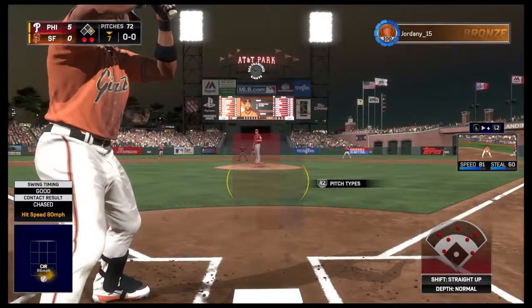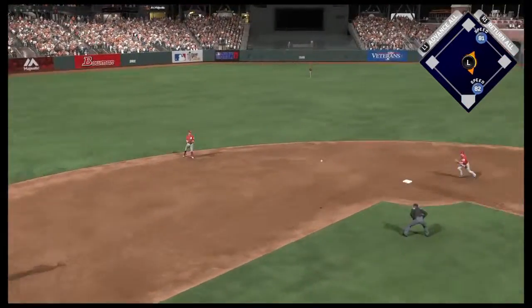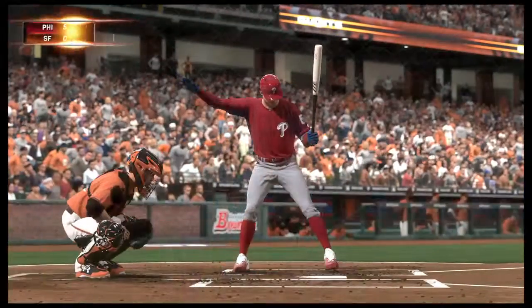Ready for another shot now. Elvis Andrews. A hit in 2 tries so far. Hard hit at third. And that will conclude matters here in the 7th. Here's George Springer.